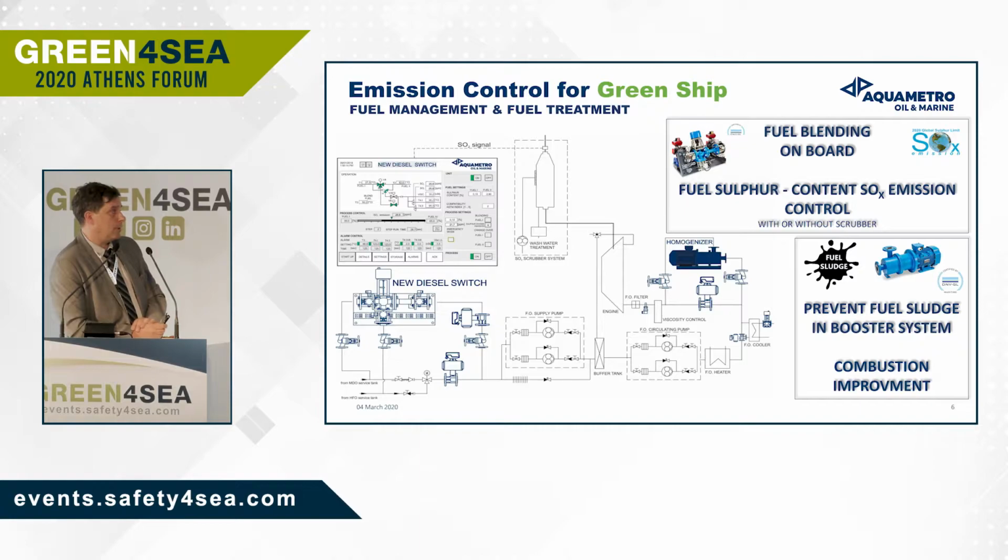A short feedback from the last panel and from last year. We presented last time a fuel diesel switch and fuel blending, same as our colleagues from Alfa Laval have now presented, and a temperature control to fulfill the regulations, 2 degrees per minute, for instance, on the engine. If you talk about the new fuels with a much higher temperature to fulfill the viscosity for injection, maybe 12 centistokes, this problem will increase in the future if you use the new types of fuels.